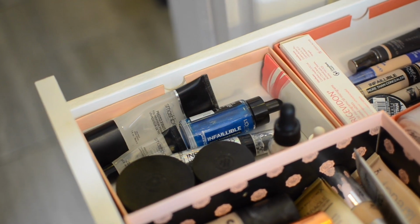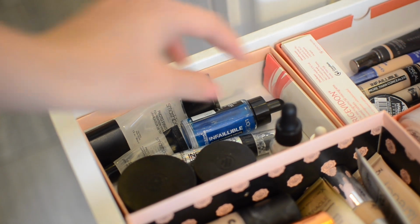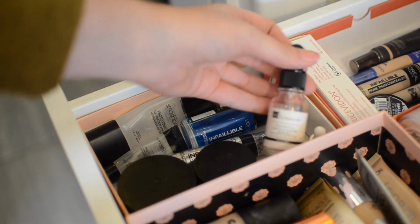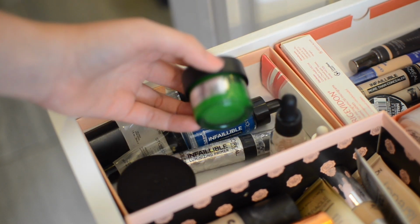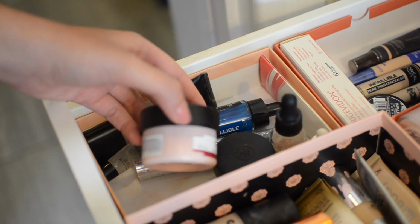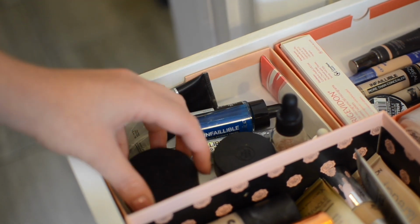And then I have my skincare in here that I use on the daily. So I have my Dr. Botanicals Moroccan Rose facial oil. I have my Body Shop Drops of Youth eye cream, and then my Body Shop Vitamin E face creams.